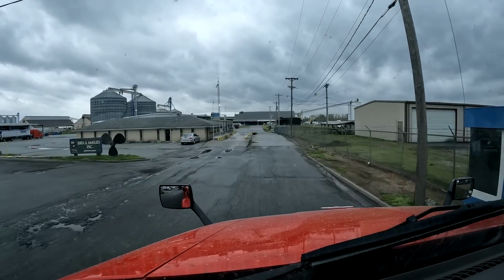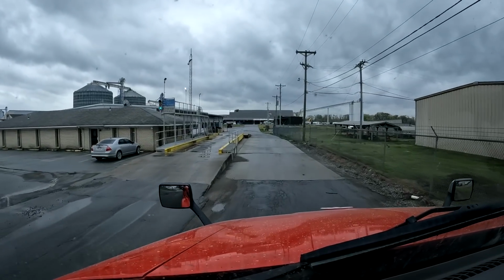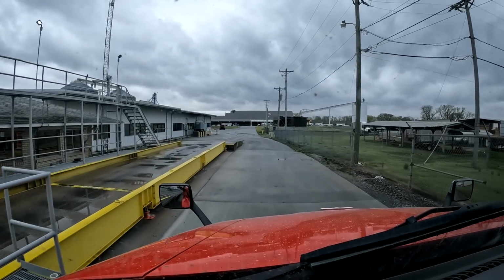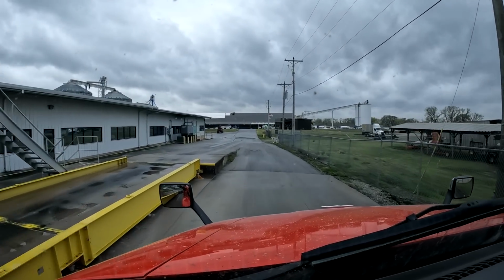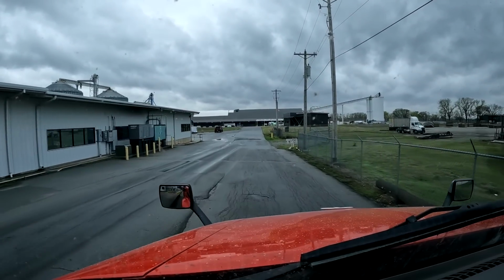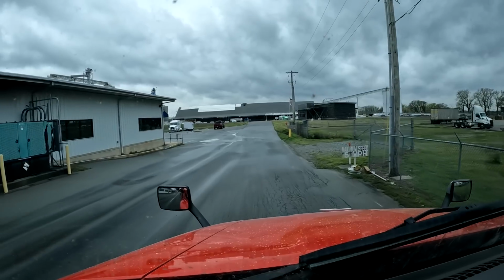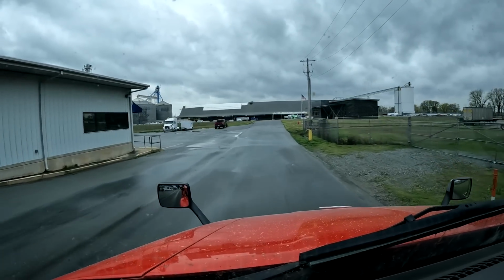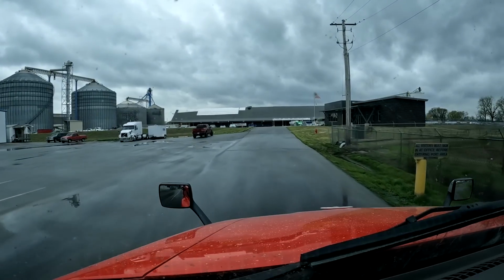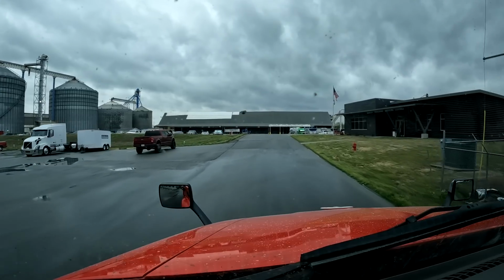Just giving you a look. I've got to call in to dispatcher Joey because I want to update him and let him know, since he said I could deliver this load Monday or Tuesday, I'm going to plan on delivering it Monday, leave out Sunday sometime. And I also need to let him know that next week I need to get home by Thursday night, not my normal Friday night.